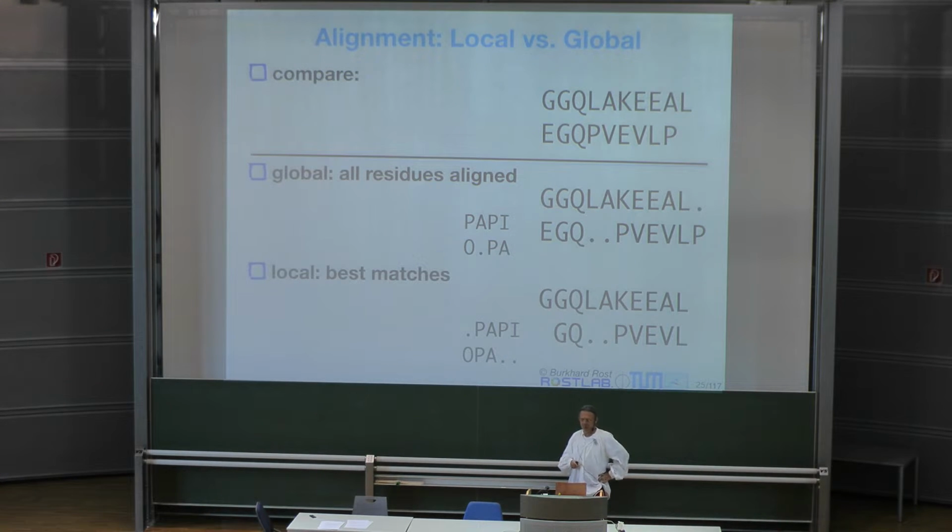Here are two different. So the goal is to compare these two proteins here, and here are two different solutions. And these two different solutions are back here shown again for this puppy problem.